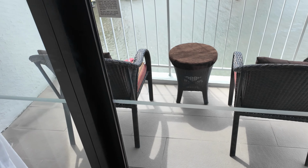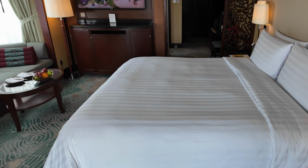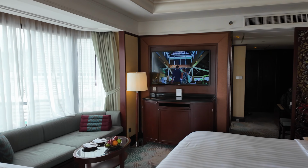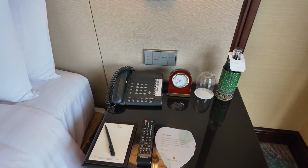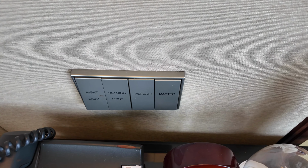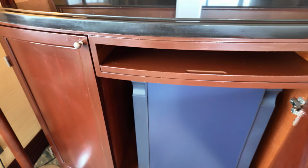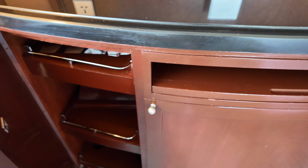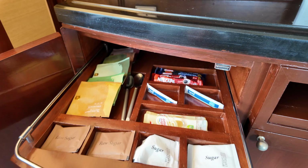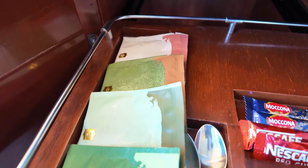Let's see the rest of the room. As you would expect, the bed and pillows are really comfortable. There's a power outlet by the bed, which is something I'm always looking for. As I mentioned, everything that is in the minibar is free. The coffee is just Nescafe, but they provide a good selection of tea. For a luxury hotel, they could provide an espresso coffee machine though.